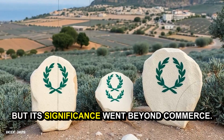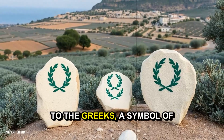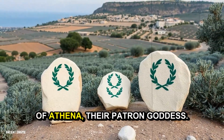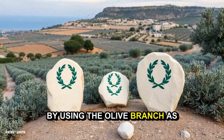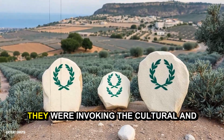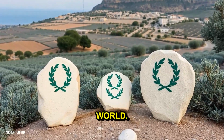But its significance went beyond commerce. The olive tree itself was sacred to the Greeks, a symbol of peace, prosperity, and the divine favor of Athena, their patron goddess. By using the olive branch as a marker, traders weren't just signaling trade hubs, they were invoking the cultural and spiritual values that united the Greek world.